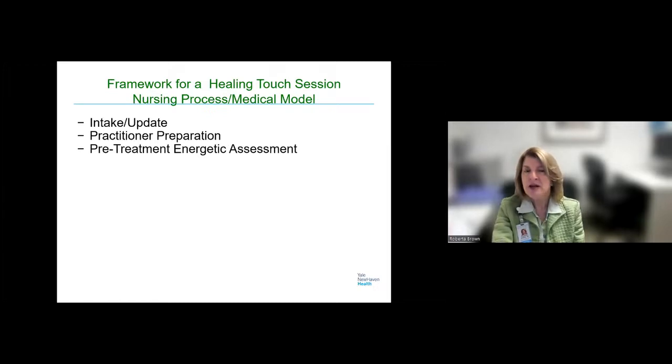So there's a pre-treatment energetic assessment. And what I like to say is that our hands, I call them energy stethoscopes. So we use our hands to do a hand scan to check for any imbalances or disturbances in that energy that's around the body. And so we can detect that and look to find ways to bring that into harmony and balance through the whole energetic system.